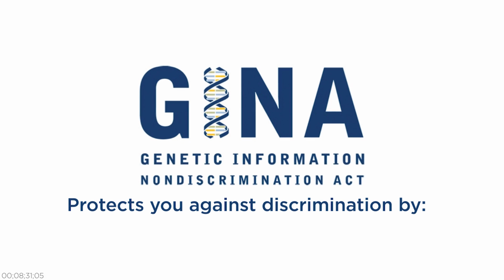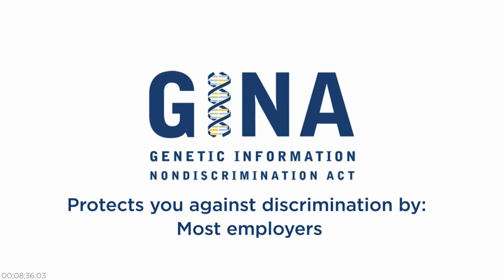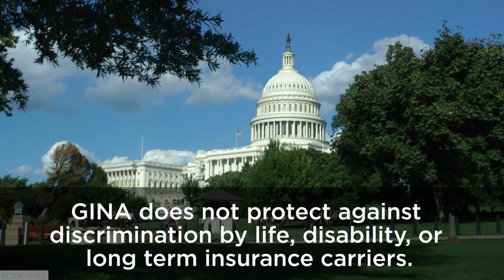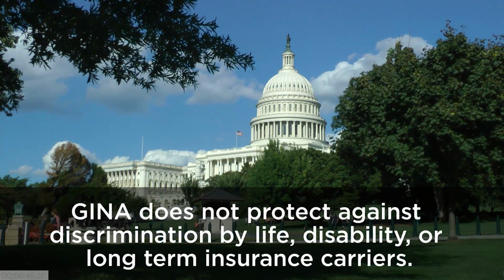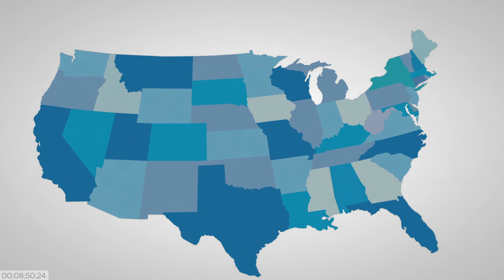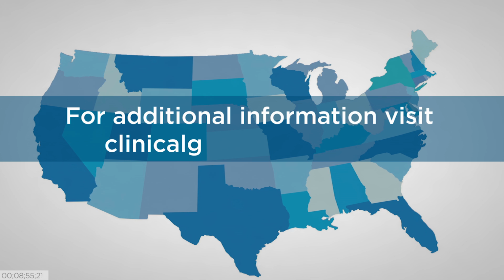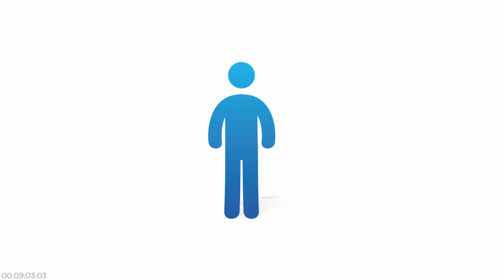If for any reason someone were to identify you, a federal law called the Genetic Information Non-Discrimination Act has been put into place to protect you against discrimination by health insurance companies, group health plans, and most, but not all, employers. Currently, no federal legislation is in place to cover discrimination by life, disability, or long-term insurance carriers. Laws in each individual state dedicated to genetic information, privacy, and non-discrimination vary. To learn more about the laws in your state, visit clinicalgenome.org/laws.